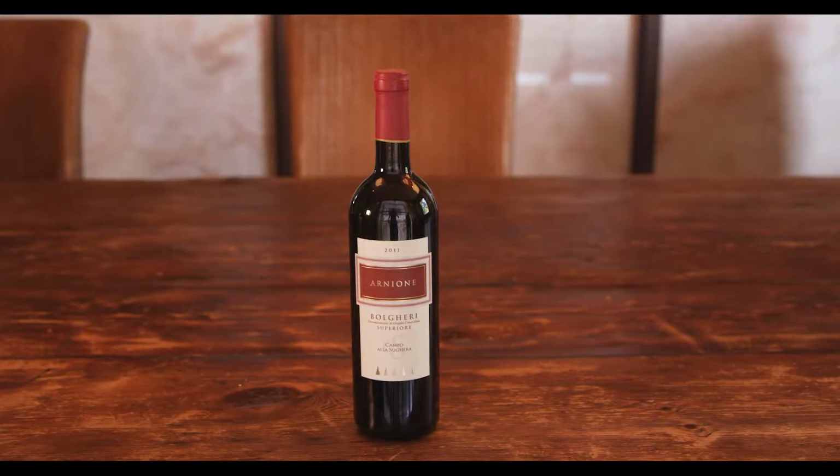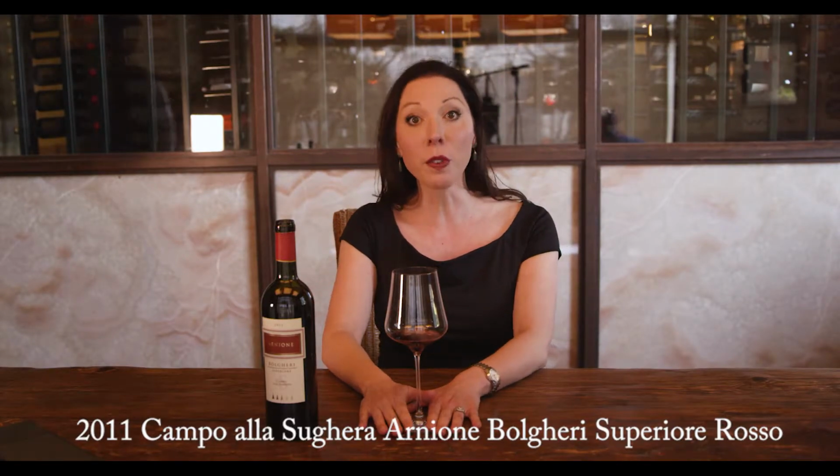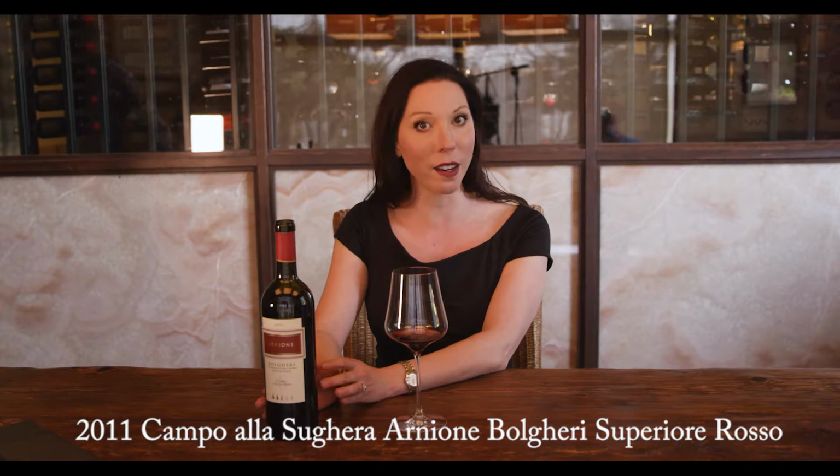The wine in my glass now is the 2011 vintage of the Campo alla Sughera Arnione Bolgheri Superiore. This wine comes from Tuscany in Italy, and I think it's a fascinating discovery wine for those of you who maybe like wines from Italy or who like wines from Bordeaux or Bordeaux blends from places like California. Even though this wine is from Italy, it actually is made from 4 different Bordeaux varieties: Cabernet Sauvignon, Cabernet Franc, Merlot, and Petit Verdot.